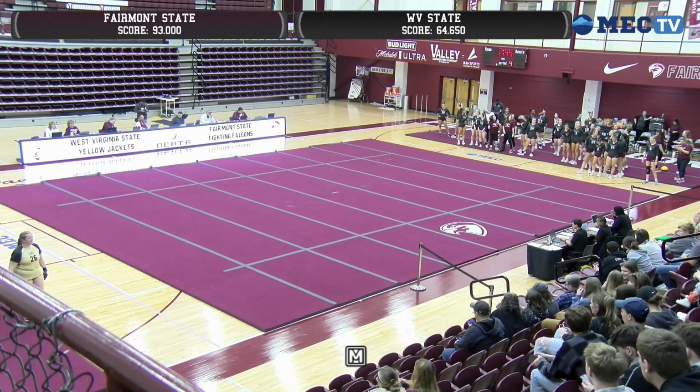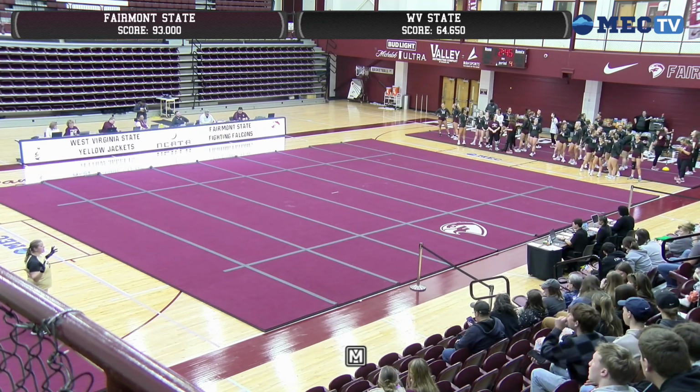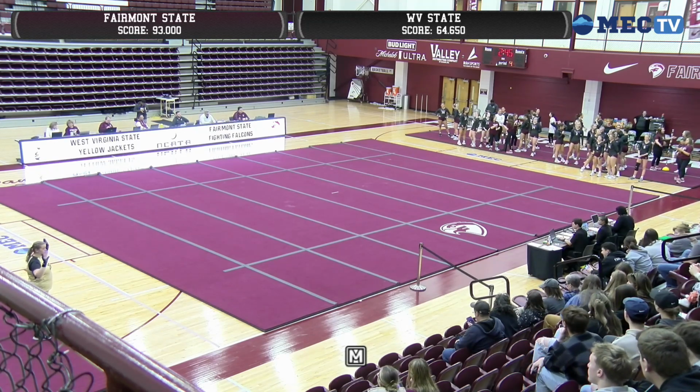Not as crowded here today in the Joe Retton Arena. Yeah, our crowd is a little smaller than we saw last week. But they definitely still have some energy in them.